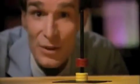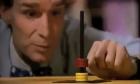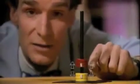Hello. Why does this do this? Well, they're magnets, right? And right now, the same side of each magnet is facing each other, so they push apart. We say they repel.